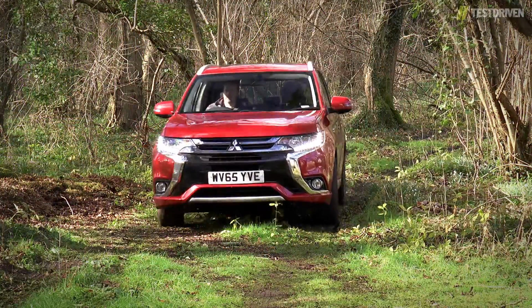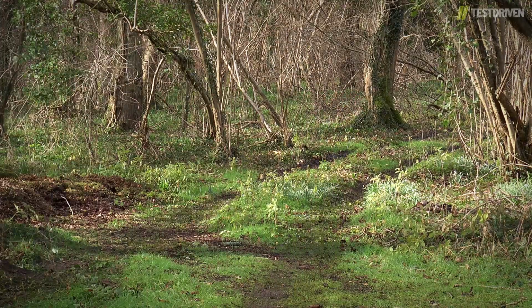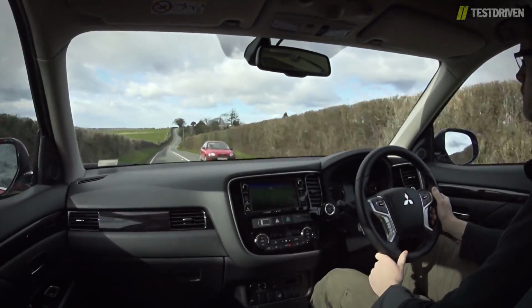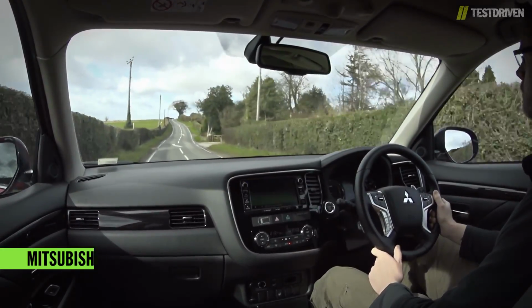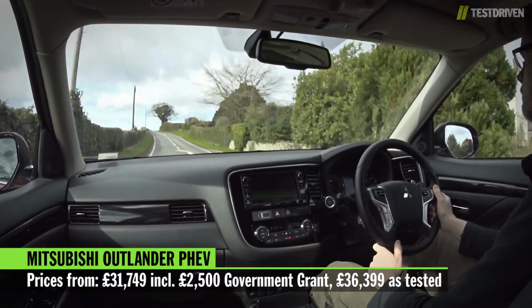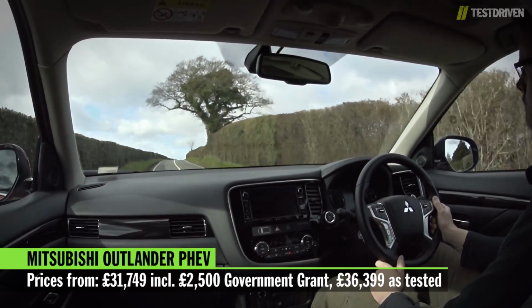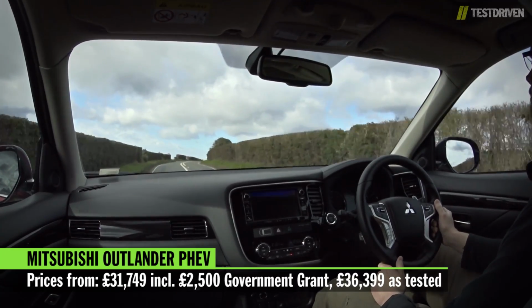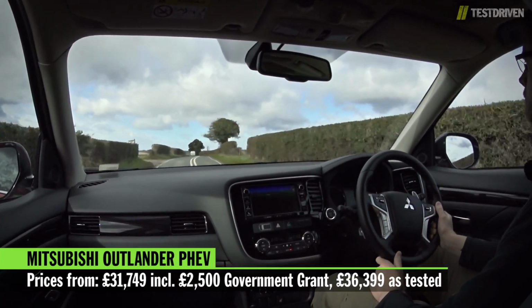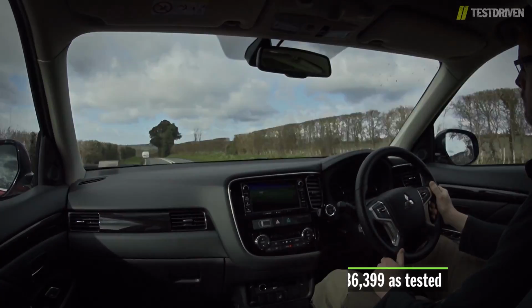It used to be the case that you could buy the Outlander PHEV for the same price as the equivalent diesel model. Unfortunately, on the 1st of March, the government plug-in car grant reduced to just £2,500, so now the PHEV starts from £31,749, while our mid-range GX4H model weighs in at £36,399, for which you do get sat-nav, heated leather seats, electric sunroof, power tailgate, 360-degree camera and a few other goodies.